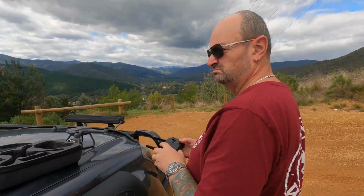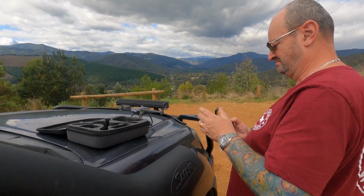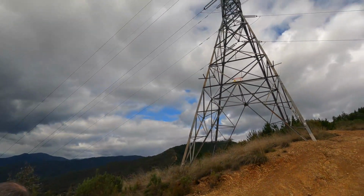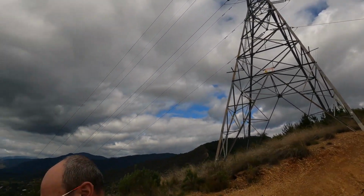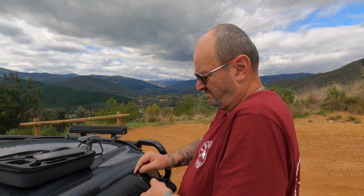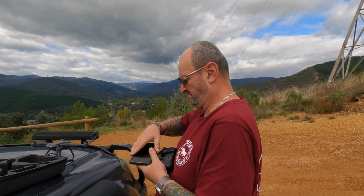What are you doing? First flight of the drone. You can hear the power going through the lines here. Thought I'd put the drone up with the camera, see what I can get. It's the first time flying it, so it might be a bit sketchy, but we'll be alright.